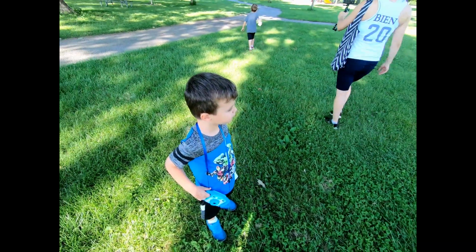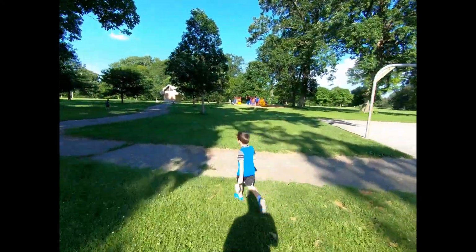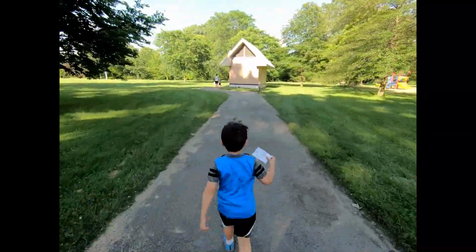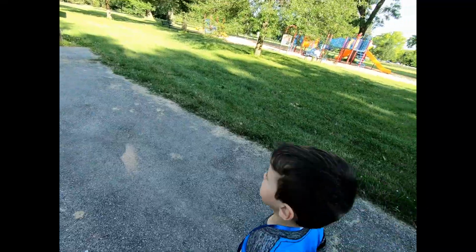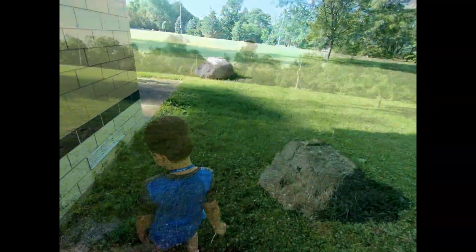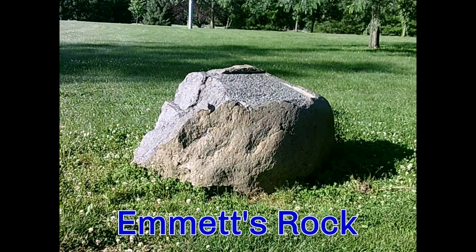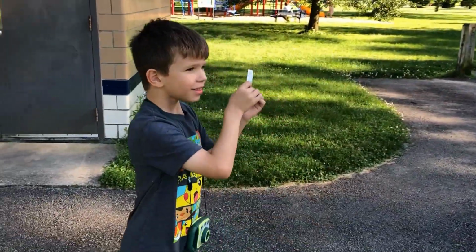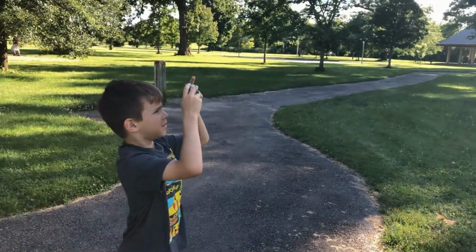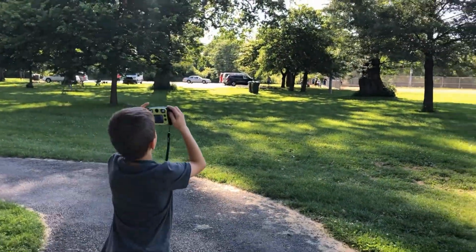Okay. So, we gotta go find a rock. Where are we gonna find a rock at? The bus tree's right there. I get a good picture of it. Which tree are we taking a picture of? That tree.